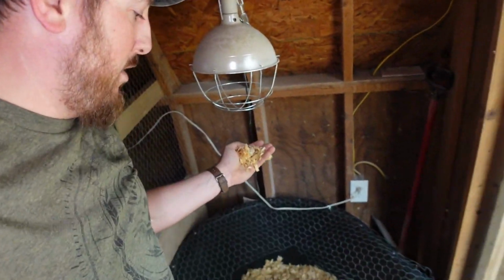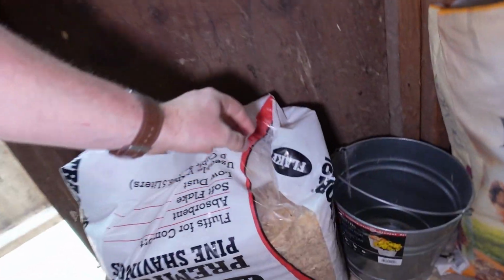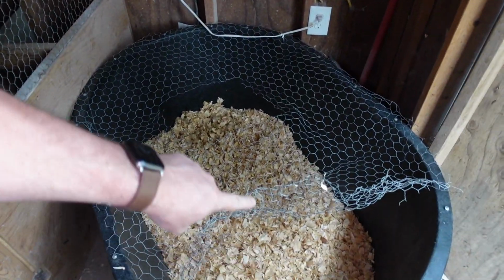Some people might ask, there's a couple different types of these pine shavings. These are the little bit bigger pieces. These are the flakes. You can get them in the flakes, or you can get it in more of a ground up powdery kind of, it's real fine. These flakes are probably better off for little chicks because they don't eat them and ingest them as much. If you get the real fine powder, the chicks will peck at it and will eat all that and then ingest a lot of that, and that's not good for them. So that's why we go with the big flakes.